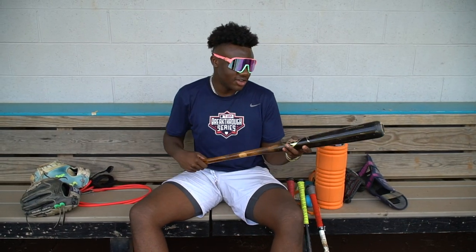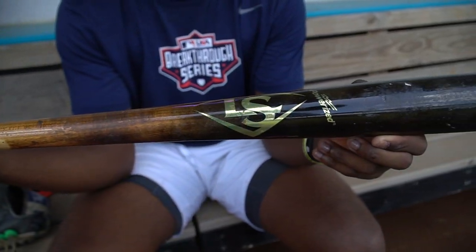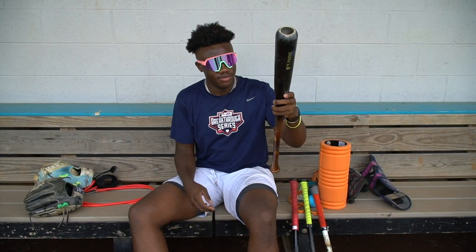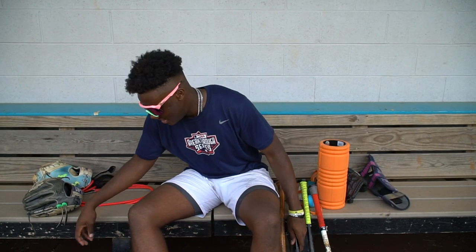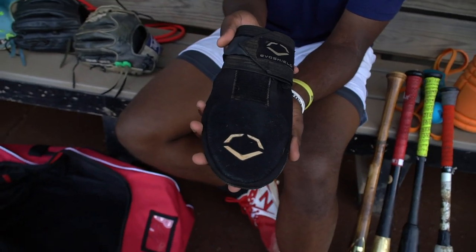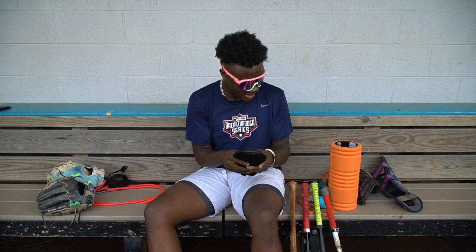Then we have another Louisville Slugger, 271 model, 33 inches. And this is pretty much a backup bat, just in case this one breaks. And then we have EvoShield sliding mitt. Have it for my right hand, but I flip it upside down to use it for my left.